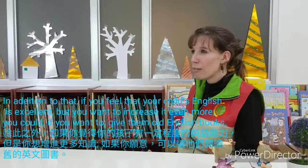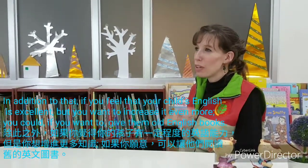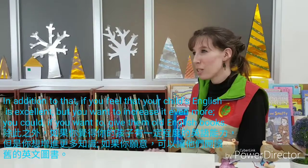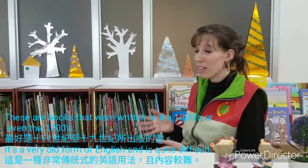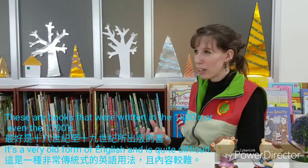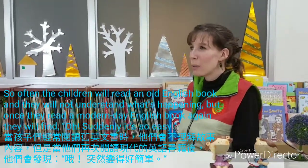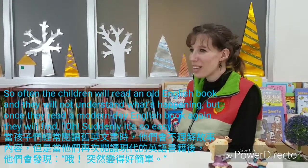In addition to that, if you feel your child's English is excellent, but you want to increase it even more, if your child is really good, you could give them old English books. These are books that were written in the 1800s or even the 1700s. It's a very old form of English, and it's quite difficult. So often the children will read an old English book and they will not understand what's happening. But once they read a modern day English book again, they will find, oh, suddenly it's so easy.